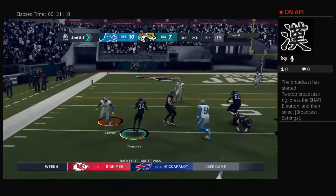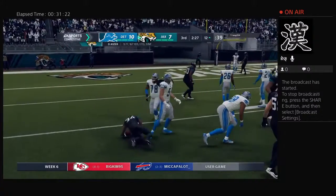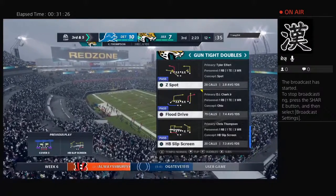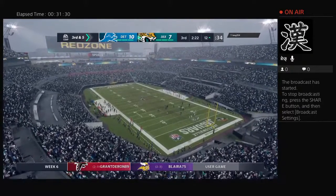Now left side on the swing pass. And he'll go down here at the 12-yard line. Complete. Give him 3 on the screen. He couldn't break free, and it's 3rd down. Now 3rd and 5.